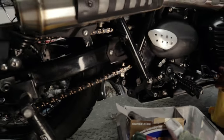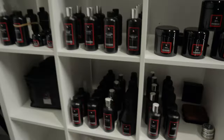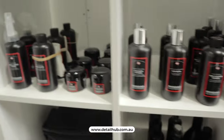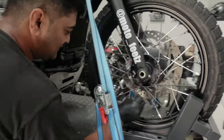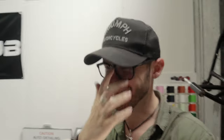It already is cleaner than what I'd ever get it. And check out over here, this is all the cleaning goods that he's got for it. Detailhub.com.au, look at that. All the Swiss goods. See, this job, man, this is like, spokes, nah.